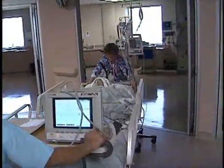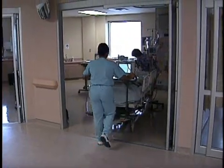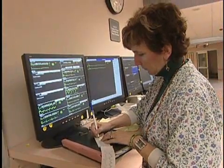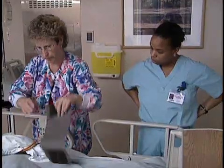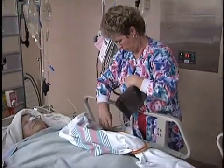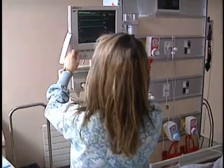New to RVH will be a self-contained 7-bed coronary care unit, which will provide intensive care and monitoring for very unstable and critically ill cardiac patients. Once a patient has been stabilized, they'll be moved to the new cardiac inpatient unit, where the specialized team will continue to work with the patient and family until they can be safely discharged to the community.